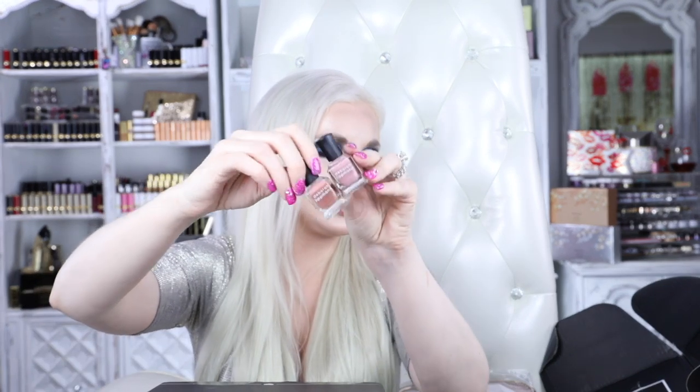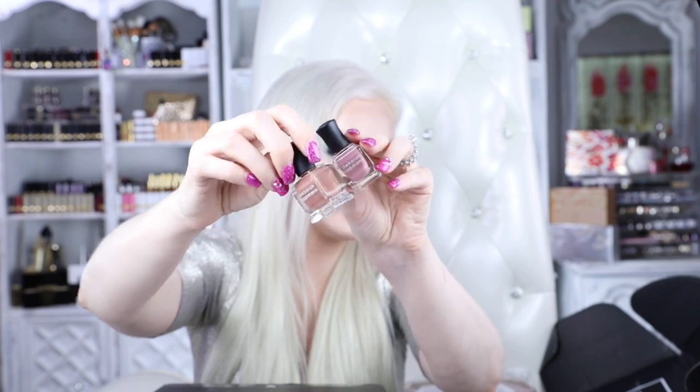I don't have them. If I need to have a subtle nude mauve-y moment on my toes, that'll be it. This one's sparkly and that's a nice base. I collect Deborah Lipman, so I'm gonna hold on to this little set, and this retails for $20.